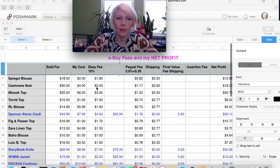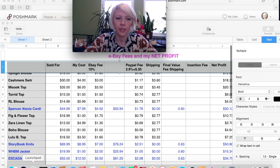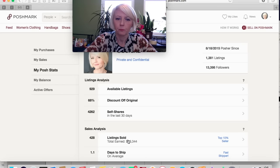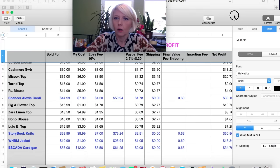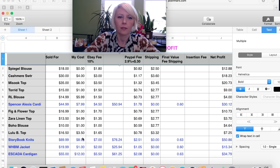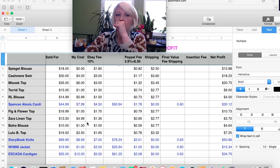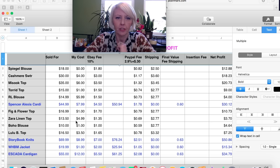So I've taken all of my sales, and I haven't taken into account the last few because they still haven't paid and all that. So I'm focusing on the complete ones. So here I'm breaking it down by looking at the final value the item sold for, then my cost that it took. The items that were $1, I'm putting them as bin items. The rest are obviously thrift, outlet, whatever.